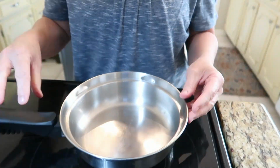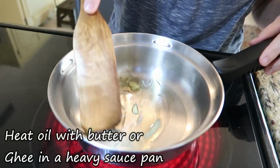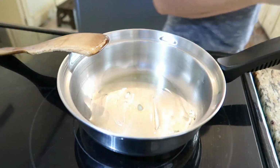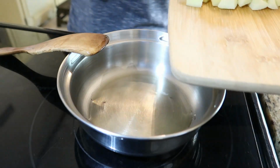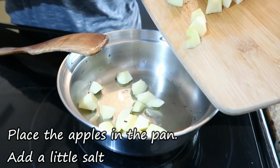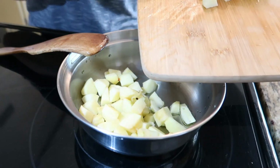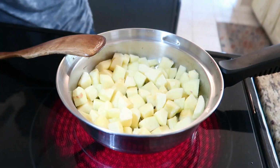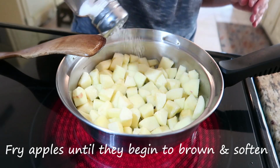Now I've grabbed my heavy bottom saucepan and a jar of ghee. You can heat oil with butter or just use the ghee like what I like to use. We're going to heat it on medium-high heat. And once that's heated and melted, we're going to place the apples in the pan with a little bit of salt. Fry those apples until they begin to brown and soften.